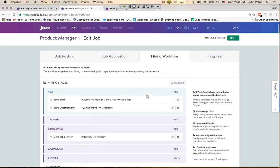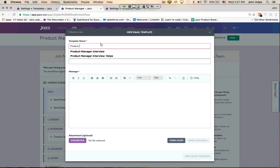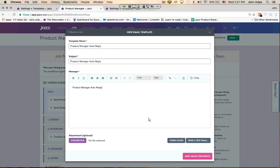Now, the flexibility that we've given you here is on a job that is unlocked. So the example here is I want to have a specific automated reply to candidates for this product manager position. I can come in and edit this automated reply to candidates. I can select a new template or I can create a new one. I can use placeholder tokens, I can attach files, I can even send a test just like I normally would. Again, this is a new update. In the past, you have not been able to create emails within the context of a workflow helper. So that's just one other thing that we've added during this release.